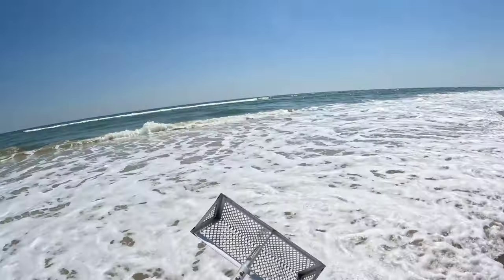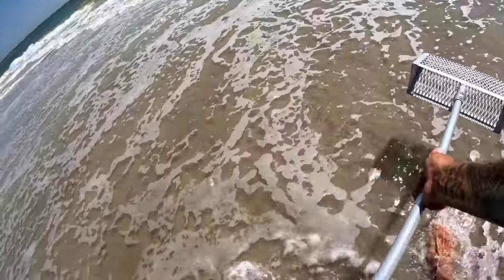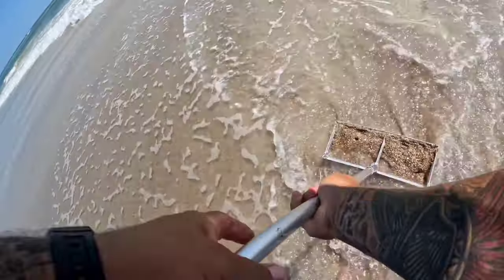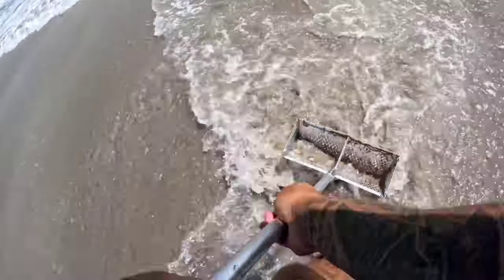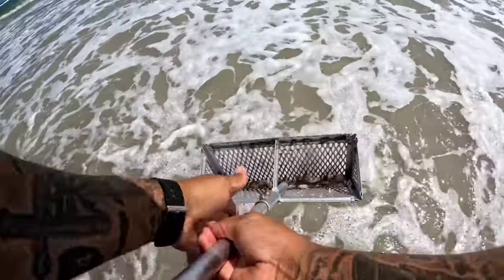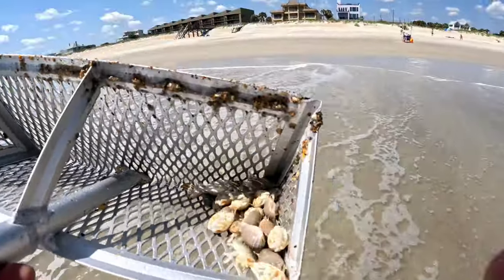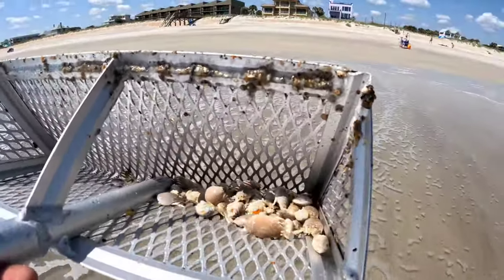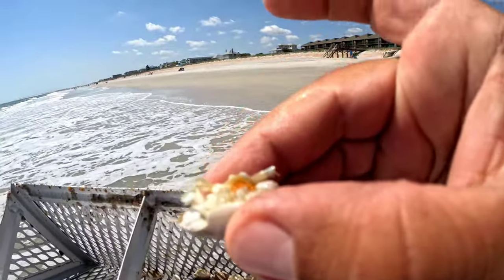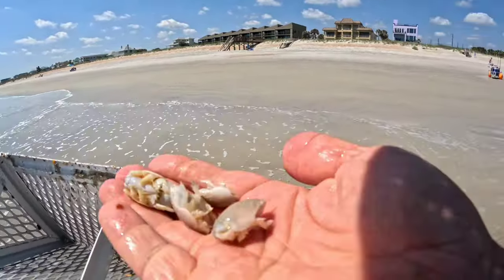Oh my god. I see the sand bubbling, guys. It's hard to put it on video, but it was bubbling right there. Look at this, okay? This is one scoop. I can't make this stuff up. There's no editing to this. Look at that, one scoop of free bait. See that orange egg right there? That's that pompano candy, guys. Come to the beach and scoop up sand fleas.